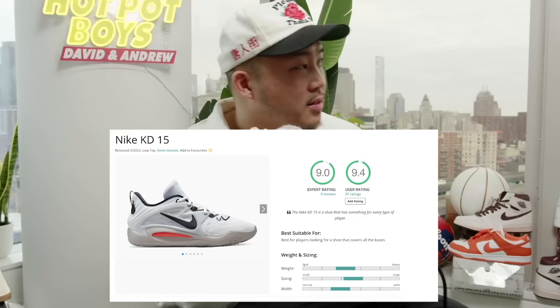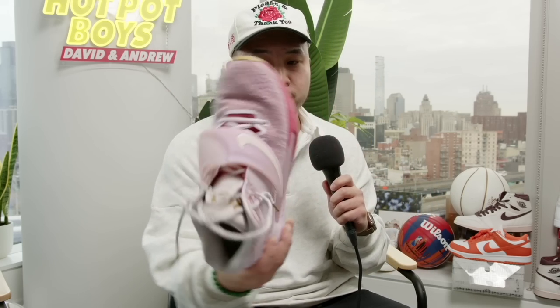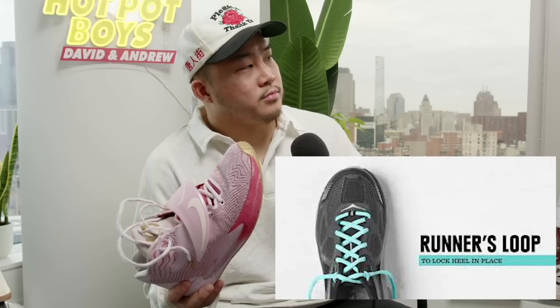Yeah, I actually love the KD line, but I did not get the KD 15. I tried on a few pairs, and I felt like there was too much heel slip. That probably could have been solved with a runner's loop. By the way, guys, if you have a narrow foot and a narrow ankle and you love a shoe, put in the runner's loop. I'll leave a link down below. Or double up socks, even though I know, Andrew, you don't like doing that. I hate doubling up socks. But yeah, I probably could have gotten the KD 15s. I probably would have enjoyed them, but the LeBron 20s were coming out at that time, so I was just like, let me wait for those.